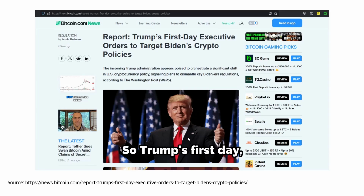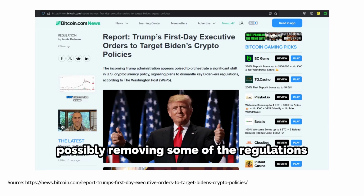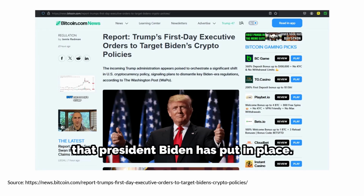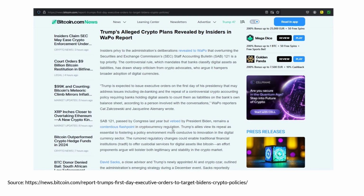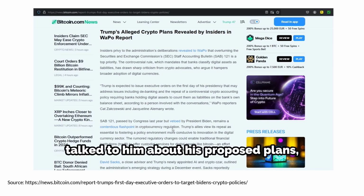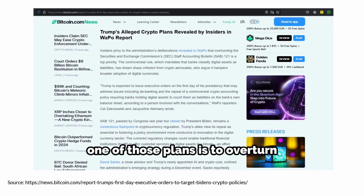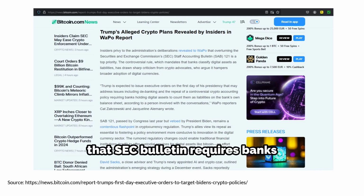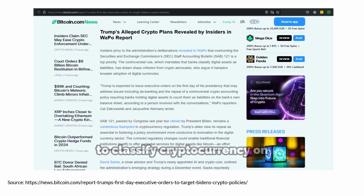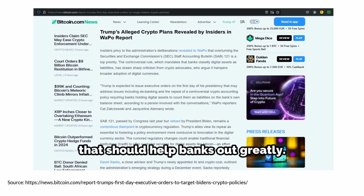So, Trump's first day, is he going to put forth an executive order to target Biden's cryptocurrency policies, possibly removing some of the regulations that President Biden has put in place? Well, this is possible, and this is another reason that you're seeing Bitcoin pumping. A lot of those insiders that know President Trump and have talked to him about his proposed plans, one of those plans is to overturn the SEC's Staff Accounting Bulletin 121. This is important because that SEC bulletin requires banks to classify cryptocurrency on their balance sheets as a liability. And by removing this, that should help banks out greatly.